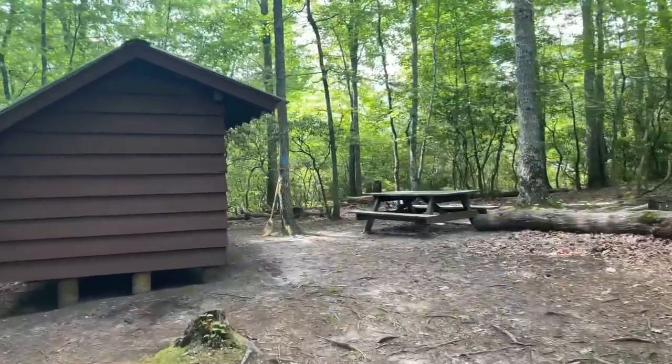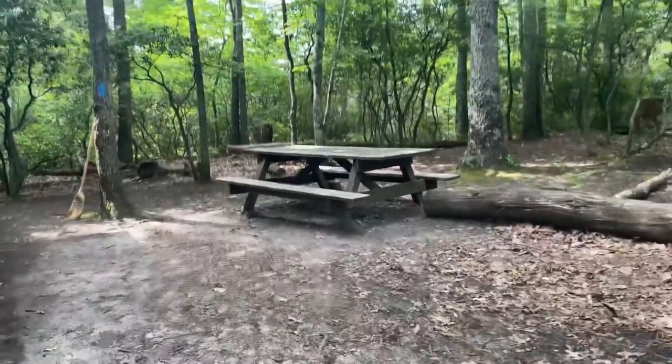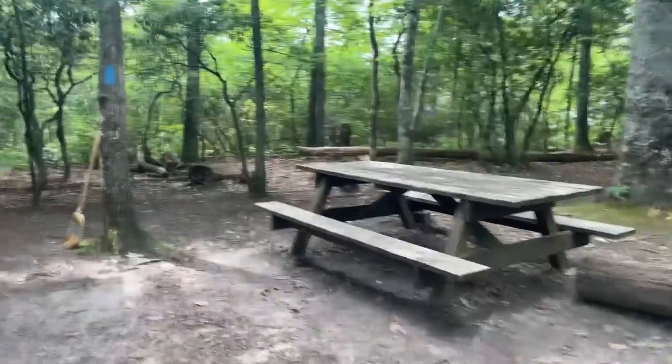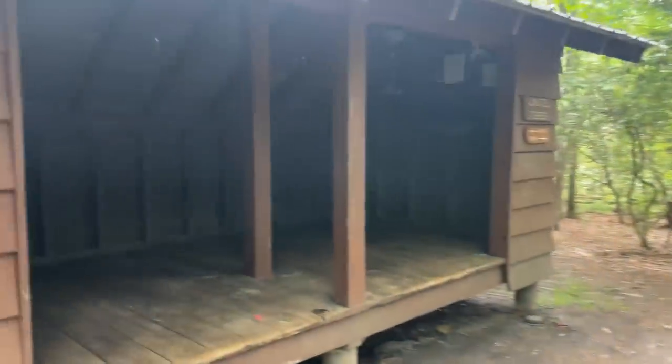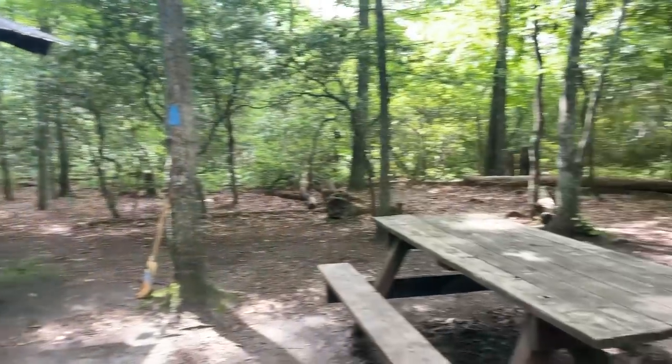Dropping in at the Laurel Creek shelter for a snack break, and looks like I have the shelter all to myself. Love when that happens.